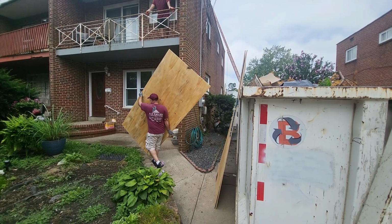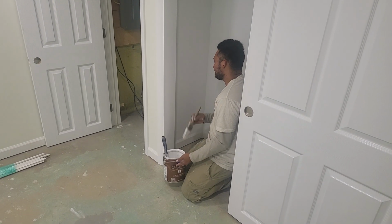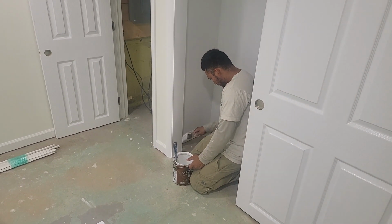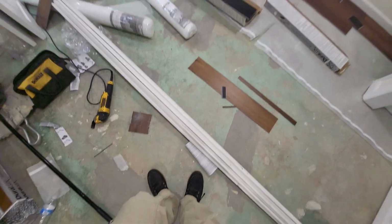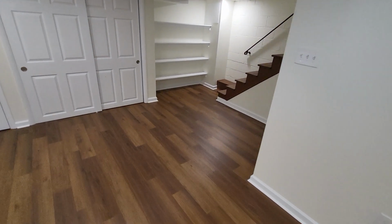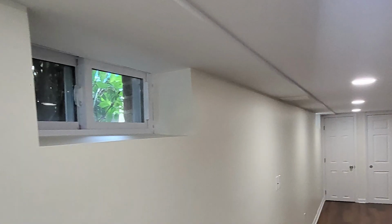So in her basement, we did a combination of new and old. She already had a finished basement, so we didn't have to really do much to change the configuration. We just freshened it up. We just zhuzhed it up, as she would say. We put in new hardwood flooring, new laminate flooring. We did new drywall all the way throughout. We put new windows in.